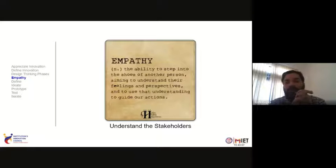So why do we need to empathize when we are developing any innovative solution? The main idea behind this is that we should understand our stakeholders, right? If we don't understand our stakeholders and the challenges they are facing, we will not be able to come up with the exact solution they are looking for. So empathy is the first phase of the design thinking process, wherein we start interacting with the different stakeholders and try to understand their problems, right?